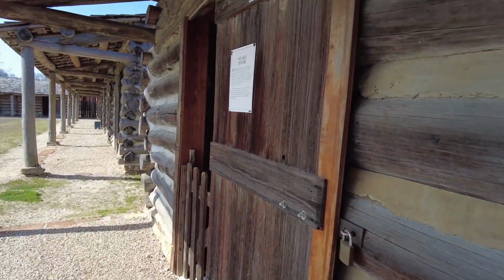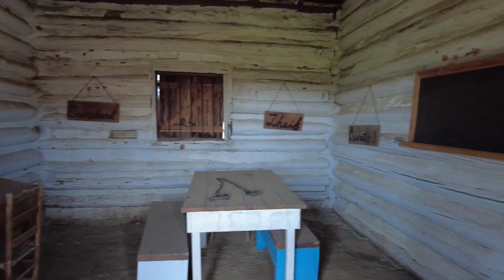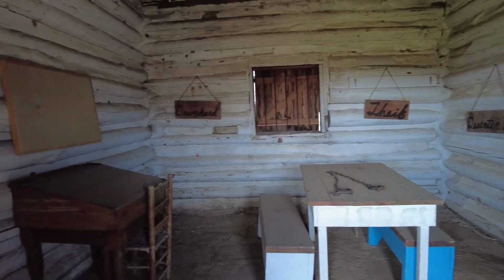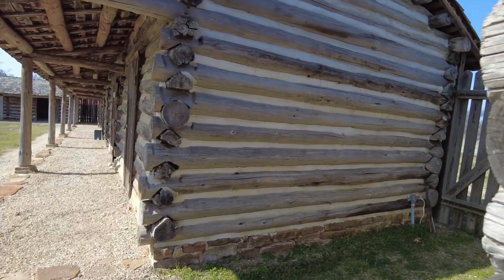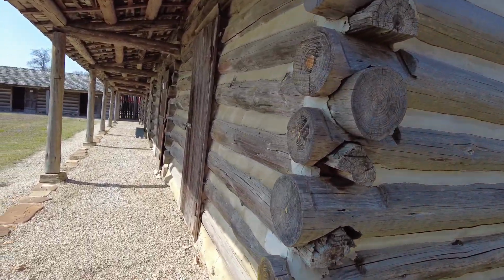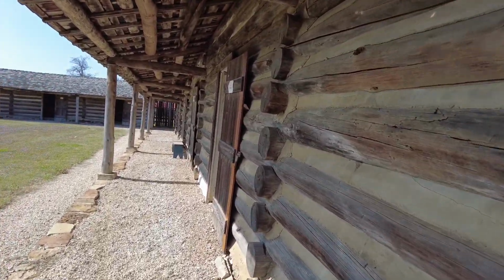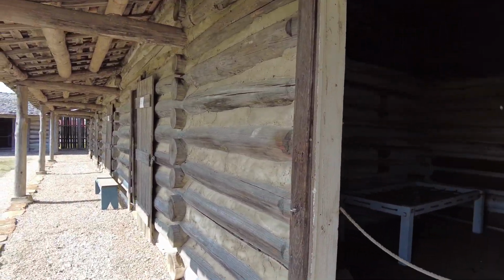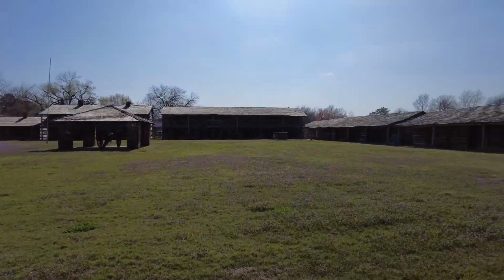Another guard house here. This is more of the room where they would carry out administration duties. You may be made to wear a sign that says thief or deserter. And this wasn't just used for military. This was also used at that point during the Trail of Tears time for Native Americans as well. It wasn't treated very well. And then we've got more enlisted quarters. So a lot of enlisted quarters all the way around. And this is Fort Gibson.